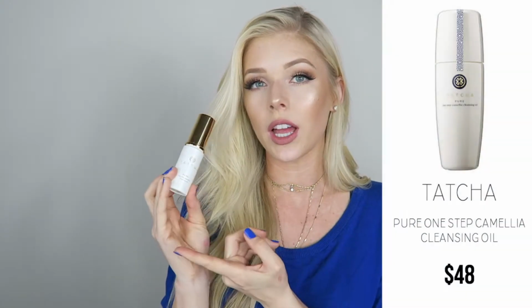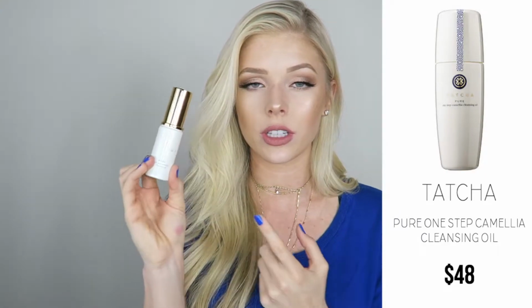The next hit of these past couple months for me, I have to talk about it again. I think I talked about it in my skincare routine, but this is the Tatcha cleansing oil. This is such an incredible cleansing oil. I've gone through so many different cleansing oils, but I love this one so much, and I finally ran out of my little tiny bottle because I did try it out a couple months ago when I first picked these up. It's a pricier product, so I didn't want to fully commit to it until I tried it and knew that I love it, but I love it.